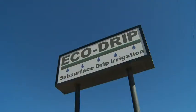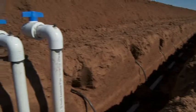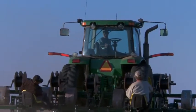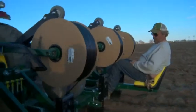EcoDrip started in 1980 on a 13-acre watermelon patch owned by Hubert Frerick. And EcoDrip has been doing solely subsurface drip irrigation ever since then. He was one of the first guys in the world to install drip below ground as a permanent irrigation system. Today, EcoDrip is a leader in its field. With over 200,000 acres installed, EcoDrip is the largest subsurface drip irrigation dealer in the central United States.